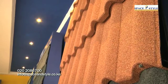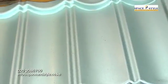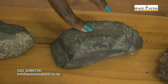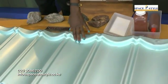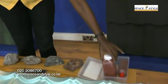So basically, Decra roofing material is essentially made of aluminium zinc. Aluminium zinc ensures that you don't get rust. It is durable and long-lasting. We normally use a natural stone coating made from volcanic rock. These rocks are crushed and you're able to get this kind of particles. And these particles are embedded on top of the tile using a very high technological process of bonding these stone coatings on top of the tile.